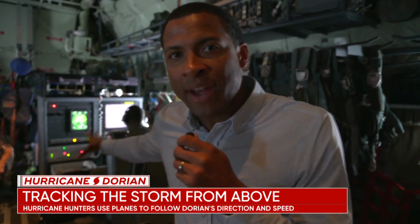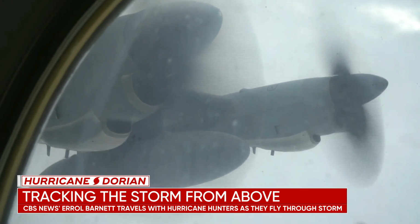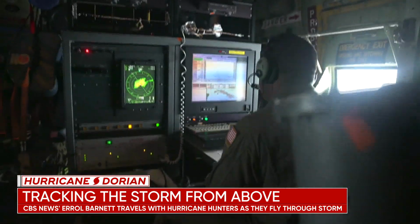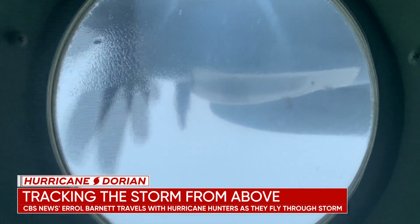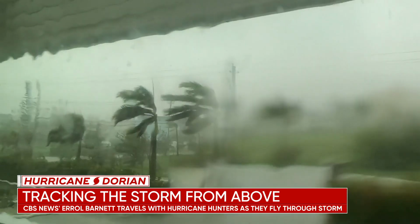If you take a look at this radar behind me, you can see that we are in the eye wall of Hurricane Dorian, and you can feel the turbulence increase. The light is diminishing, and it really gives you a sense of just how unstable the middle of these massive storms can be. Up here, the scenery can change within moments, from the gray and choppy eye wall to the storm's eerily bright and serene eye.